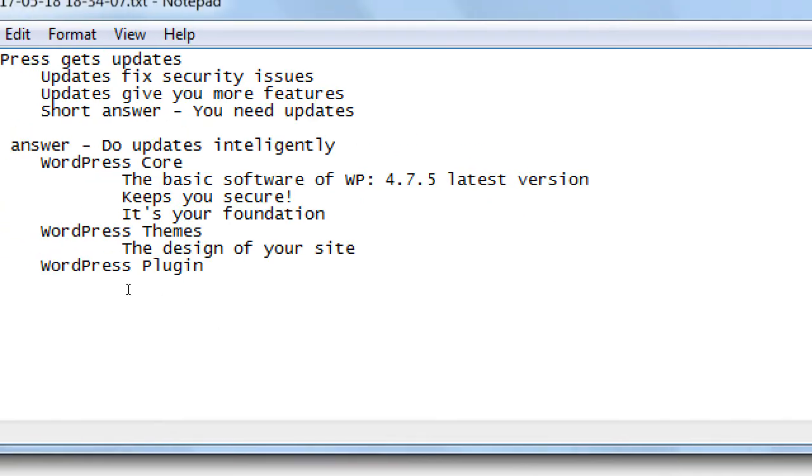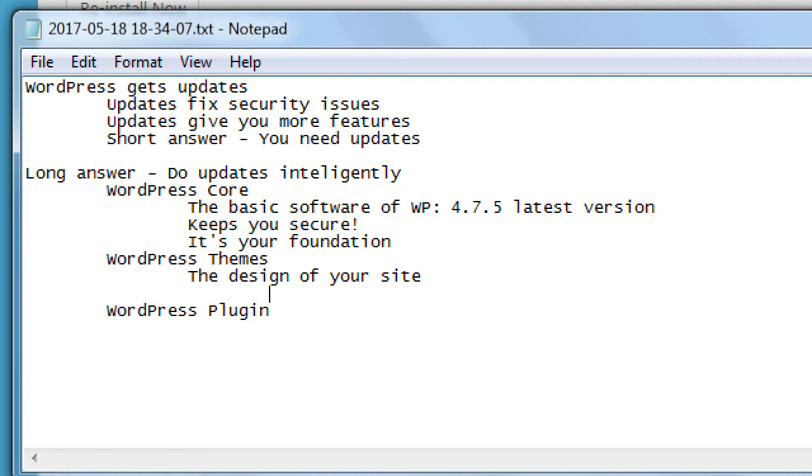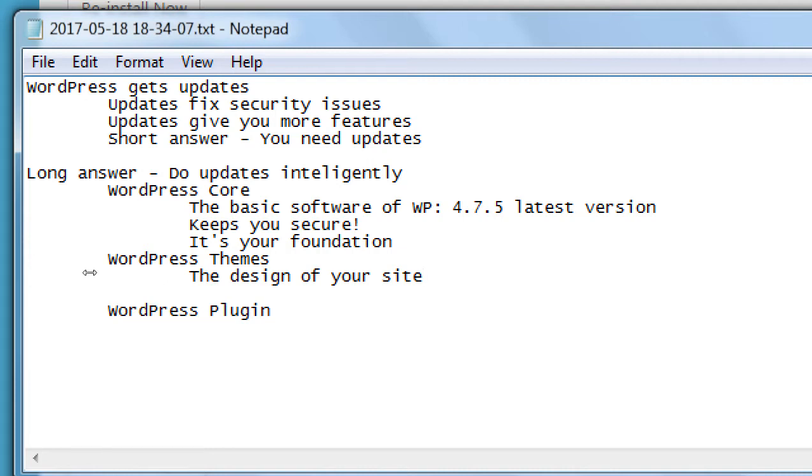So, the design of your site. If the theme is very old, use another theme. Activate another theme. It's obviously going to look different, most likely behave differently from the old site, but it will be more secure.